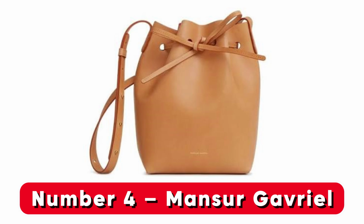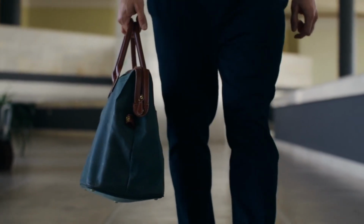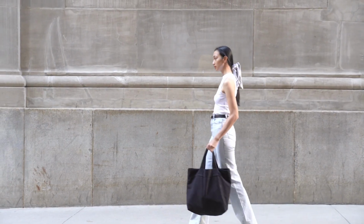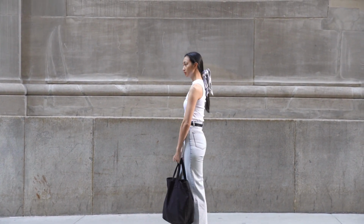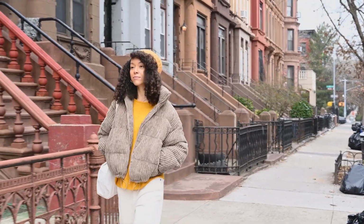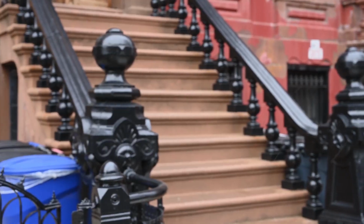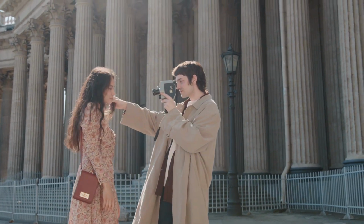Number 4. Monsieur Gabriel. Monsieur Gabriel is widely credited with kicking off the entire minimalist, accessible luxury bag movement, largely thanks to its iconic bucket bag, which became a genuine cultural moment rather than just another seasonal product drop. The brand continues that same philosophy today with versatile, unembellished designs crafted from smooth, high-quality leathers specifically chosen for how beautifully they age over years of actual use, not just how they photograph on day one.